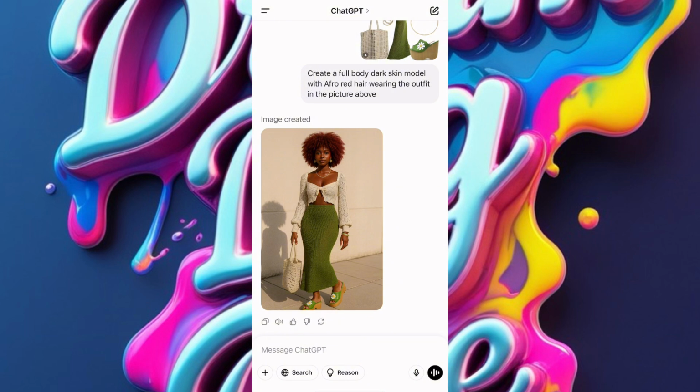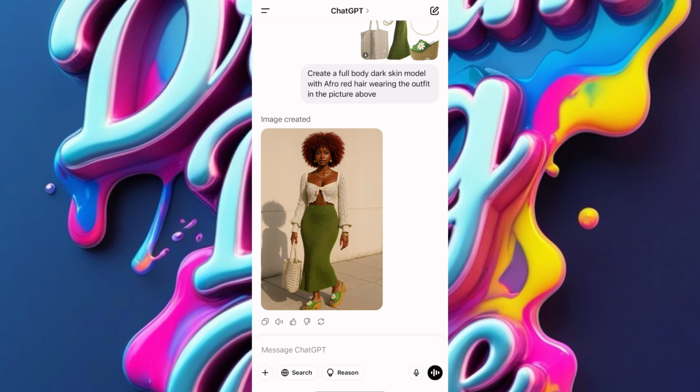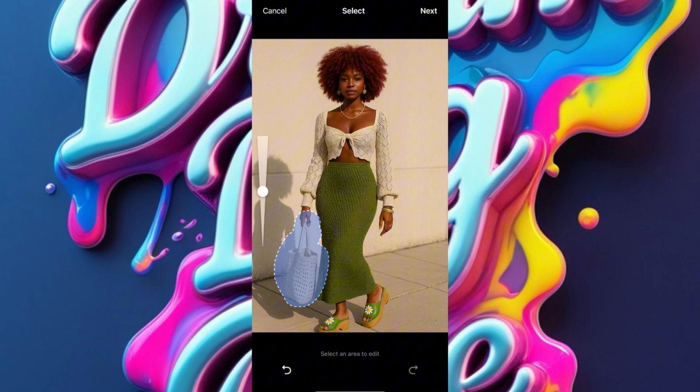Now let's go to create this model into videos for your page. I'll click on the model and I click on save image. Once I click on save image, if there was anything here, you click on select. You click on select the thing, whatever thing like that. You click on it and then you click on delete, okay? That will be removed. You just write, remove the handbag. The handbag will be removed. Do you get? So now there is nothing here to remove. I'll just cancel that, okay?